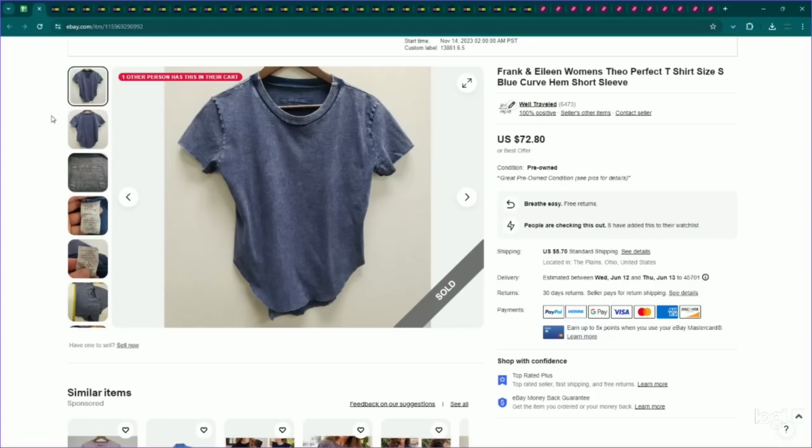So like I said, I originally priced way too high. It ended up selling on a drop price of around $73 for this t-shirt. And the reason it was priced so high to begin with was because there wasn't a lot of this t-shirt on the market, so I kind of had to make up a price and accept best offer.